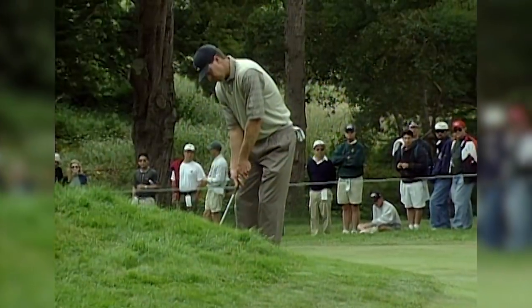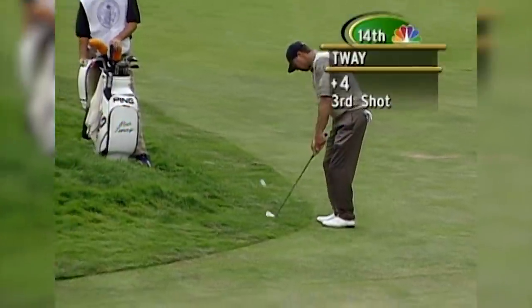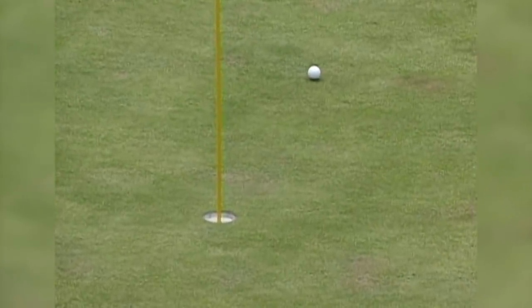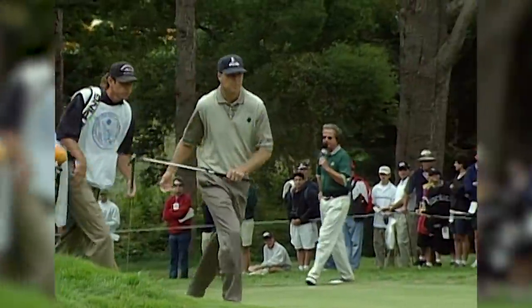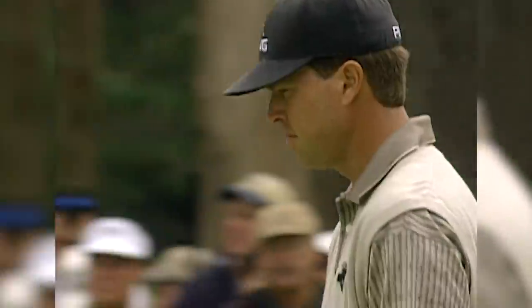Go to 14 and the third shot of Bob Tway. This was a very poor lie in the intermediate rough for Tway. Played it nicely though, but still, like Raymond said before, when you're four over, you can't afford to be saving good pars.